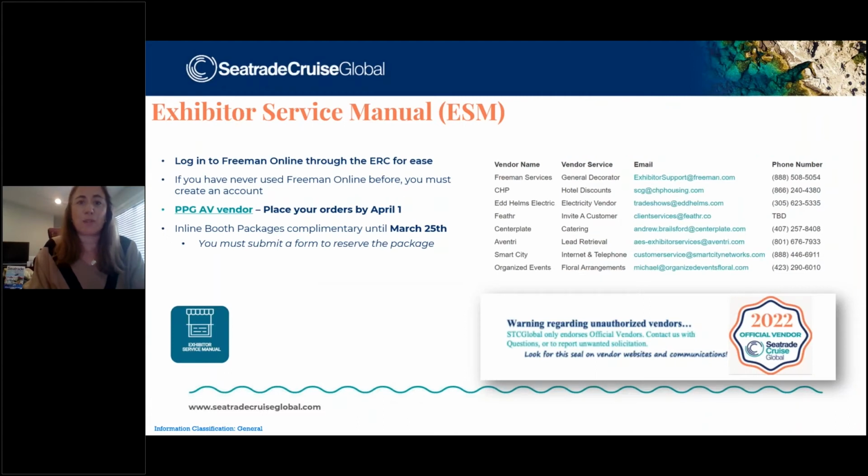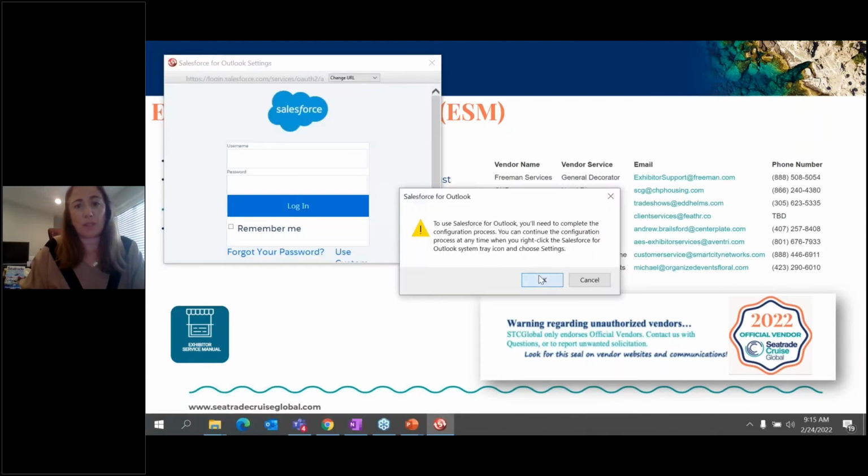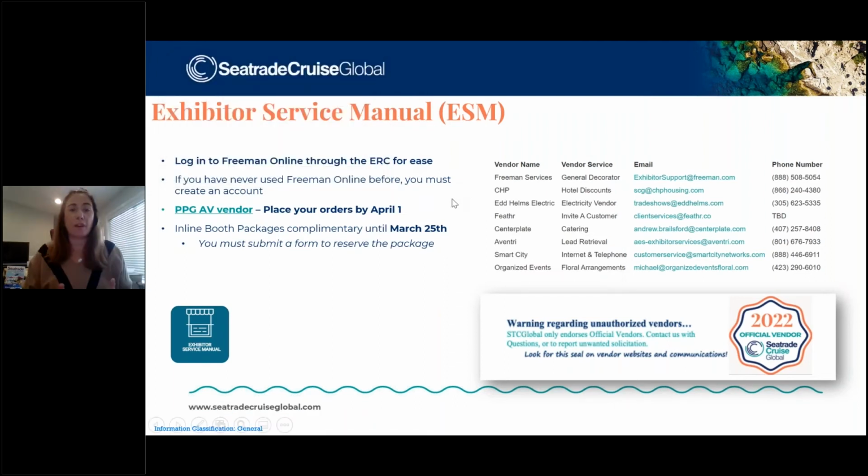And the exhibitor service manual. We encourage you to go into the exhibitor service manual. This is a really, really important tool. It is very big, about 200 pages, but it has really everything about the show that you will need. It has the forms as well. If you aren't able to see it somewhere else, it has all of the rules. So we really encourage you to take a look and browse through it.